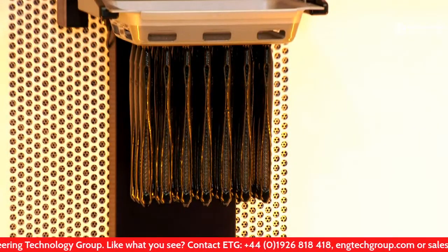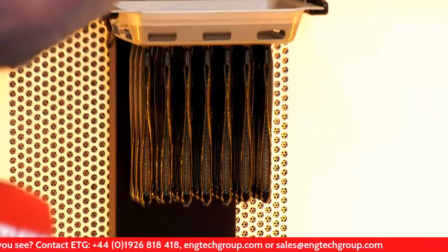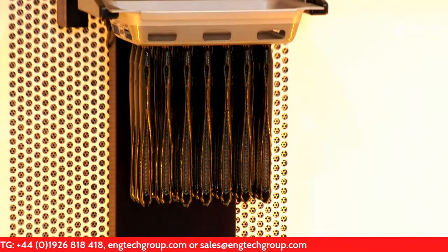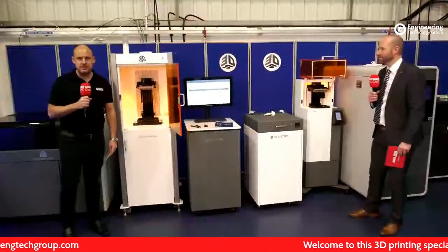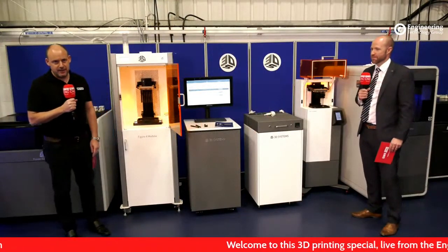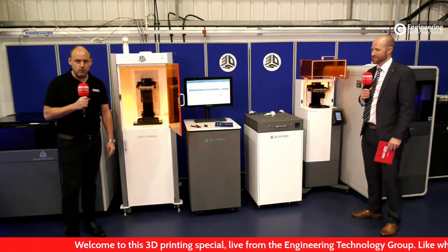So taking a look at your parts there, mine are definitely bigger than yours, aren't they? Look at that. There's no ink in your pen. So you can be the proud recipient of one of these pens, and I think this is a great opportunity today for people to learn about 3D printing technology and the fact that the Engineering Technology Group can support you on your journey on that.